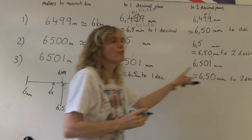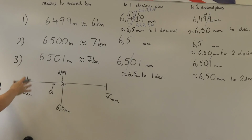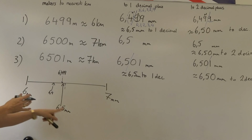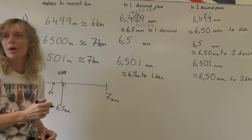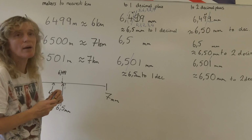So rounding off and rounding up skills is really just, what's the middle number? Is it to the left of the middle number? We go down. If it's to the right of the middle number, we go up. So that's all we have to do when it comes to rounding off.